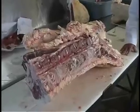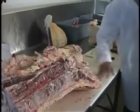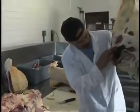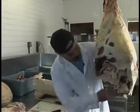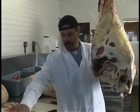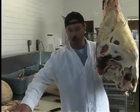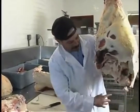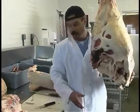What we had here was the hind quarter where the SRMs and everything was all connected in one. The SRMs up into the spinal cord has been removed from the round of the animal. Now the only thing we have to do is remove it from the loin. The round is now SRM free. The tail section and the spinal column has been removed from that now.